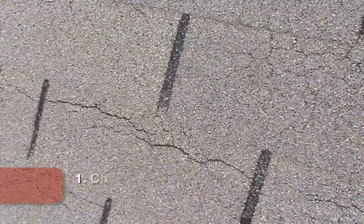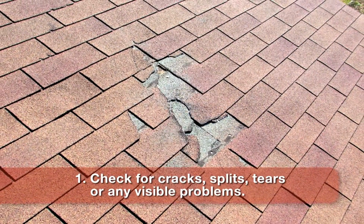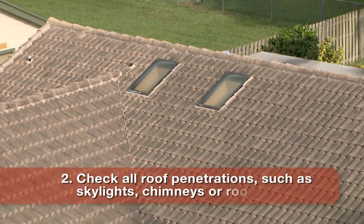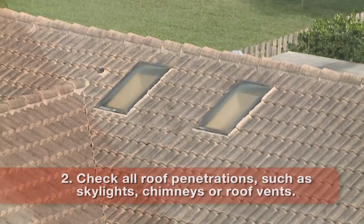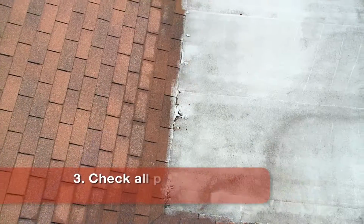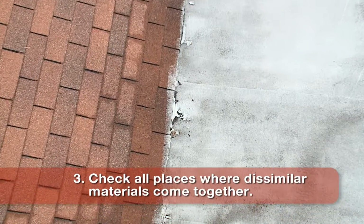Good point. Now, we have 3 areas of the roof where typically leaks will develop. First, you want to check for cracks, splits, or breaks, or any visible problems. Second, you want to check all roof penetrations, such as skylights, chimneys, or roof vents, as 80% of roof leaks occur at some penetration. Wow. And third, you want to check where you have any dissimilar materials, such as where metal meets brick or shingles meet metal. These surfaces expand and contract at different rates and tend to pull away from each other. A loose seal could indicate a leak.